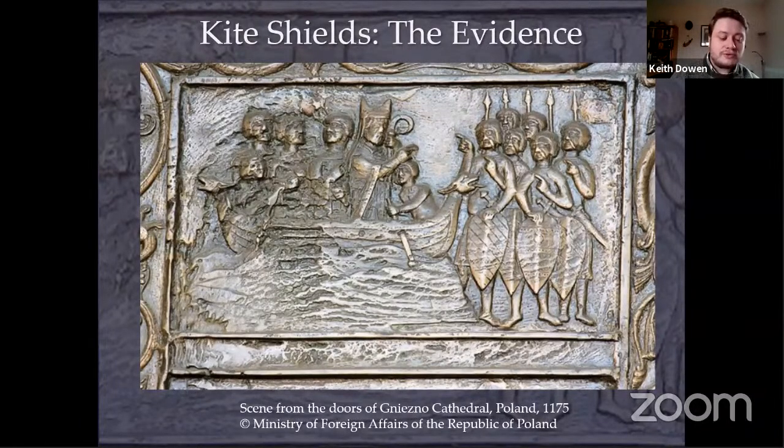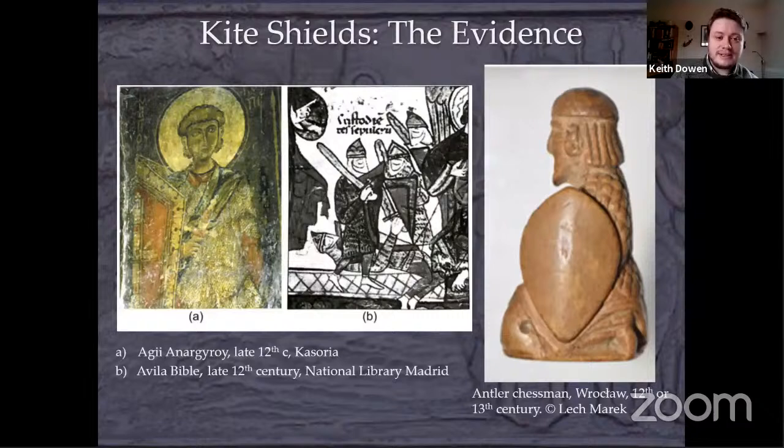The unusual feature of both shields from Szczecin is that they differ from the standard type in having an angled rather than a rounded top. Now, although this type never seems to have been as common as those with the rounded top, examples are present in Byzantine art, Spanish manuscripts, and elsewhere. And probably the most remarkable depiction can be found on a deer antler chessman, which was recently excavated in Wrocław, and based on its style of the arms and armour, it's been dated to the 12th or 13th centuries.